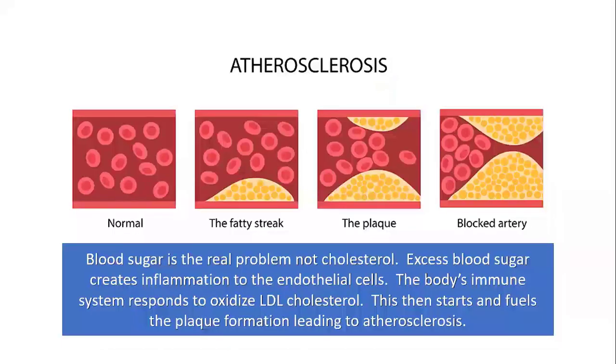The issue is sugar. So here's the process of what's called atherosclerosis. On the left, you have normal lining of your vascular system. We all know that that lining is called the endothelium. And so over time, the endothelium gets damaged. That damage usually gets treated through plaque formation. And as that damage continues to occur, plaque continues to grow. And that plaque begins the process where you get occlusion, potential blocked artery. And what Dr. Lundell is telling us through his video is that blood sugar is the real problem, not cholesterol.